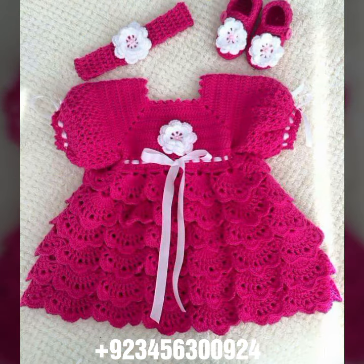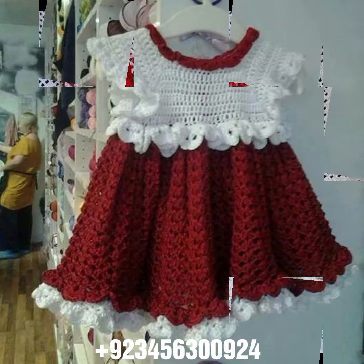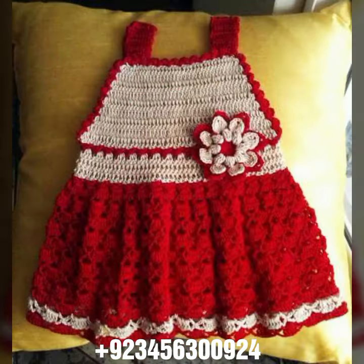I am back again with the most demanding, attractive and most amazing collection of crochet baby frock designs. Different colors, different designs, different ideas in front of you one by one. I hope you like this collection. You know, crochet is always beautiful, always stylish, amazing and also expensive.